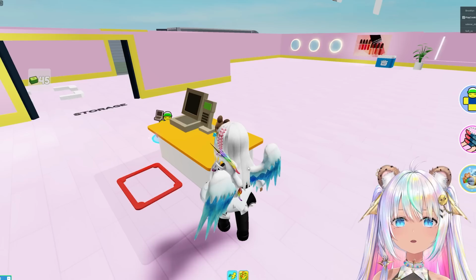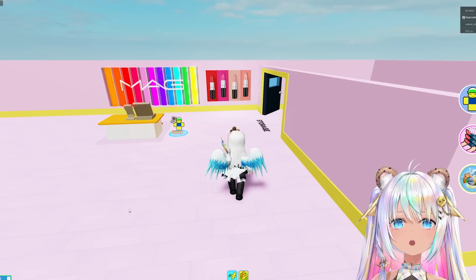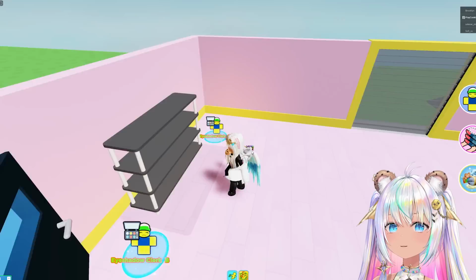Put our cash register in. That's the first thing I purchased right here. I still have $70. It wants me to buy something here in storage. Let's see what this is. It's going to cost $45, so it's eating my money up very quickly. Well, this is only $5, so we'll put in whatever this is. Oh, good. There we go.